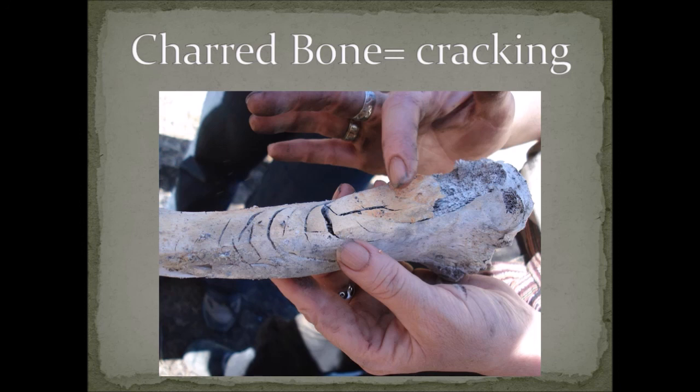But we're not going to go too far into that, other than the bone is trying to react two different ways. One way is just trying to be bone, and the other side is trying to burn and shrink. So the shrinkage is happening on one side, not on the other, so you're going to get these cracks.